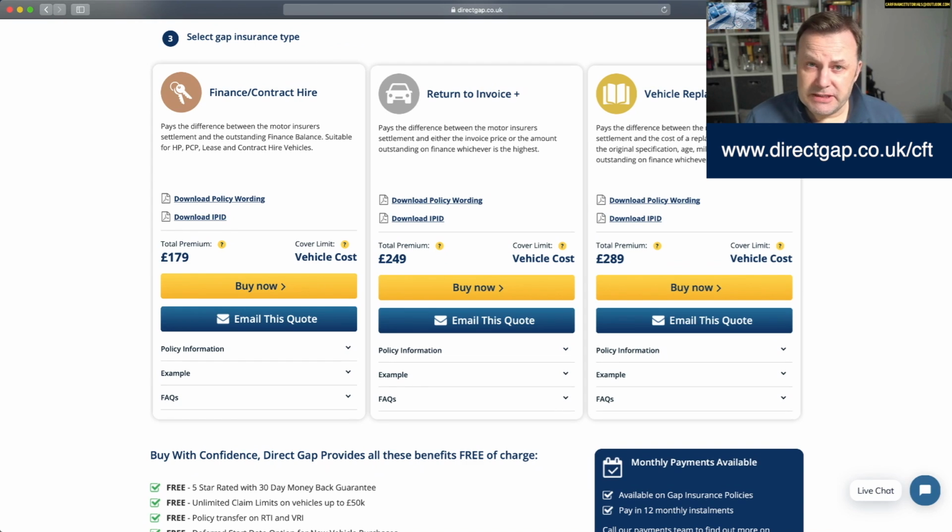And if you use my PCP spreadsheet to get some examples, you'll see that in certain circumstances, certainly for the first few months, if you've got a high interest rate, you could actually owe more on that finance agreement than you've borrowed in the first place. So that's why this is quite useful. It will either pay the invoice price or the outstanding finance amount if it's higher.